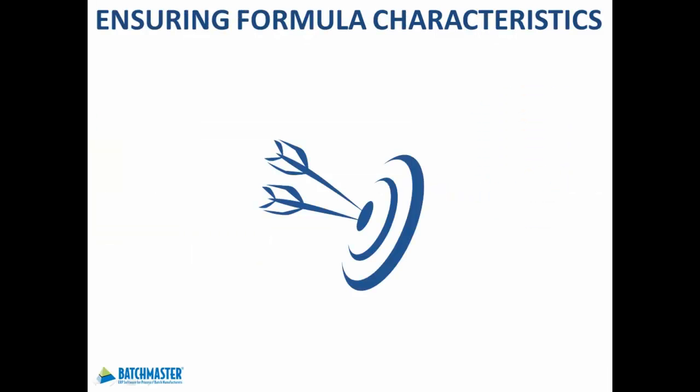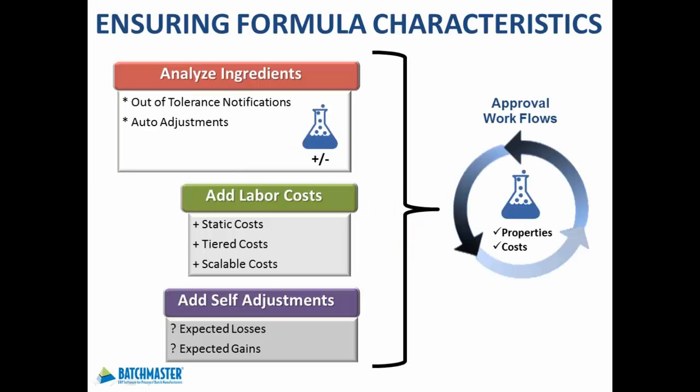In pharmaceutical companies, many product developers spend their valuable time on tedious, error-prone manual calculations when adjusting formulas to meet specific physical and financial targets. With access to ingredient costs and physical properties such as potency, as well as expected labor costs, both fixed and dynamic, any out-of-tolerance conditions can quickly be identified so that you can easily adjust your intermediate or finished good formulas in order to meet your product formula targets.